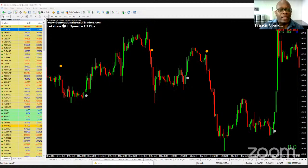This is our free indicator. It gives you an idea of what your lot size should be. Obviously, it shows you the spread. It also gives you a suggested lot size. A lot of newbie traders blow their accounts because they don't quite know what lot size to use. If you install this on your MT4, it would figure out your account size, whether it's $100, $2,000, or $50,000, and tell you the lot size to use for the trade.